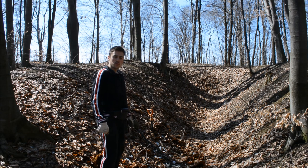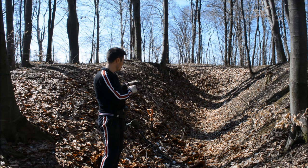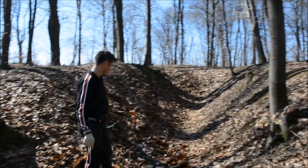We are in a World War II zone. This is a tank hole, and you can see how big this is. There are hundreds of them here.